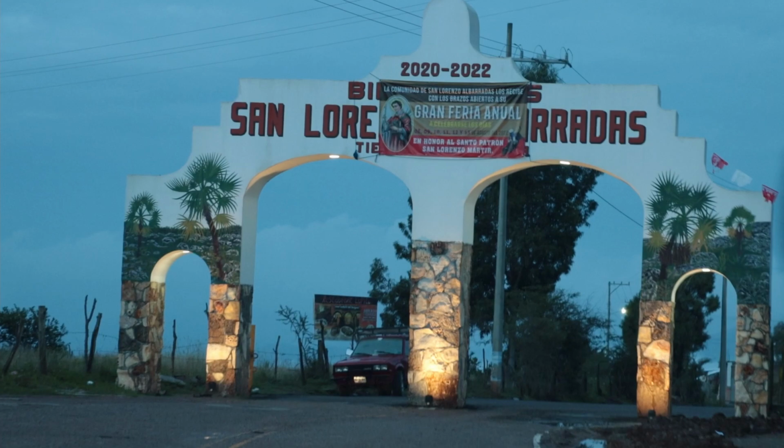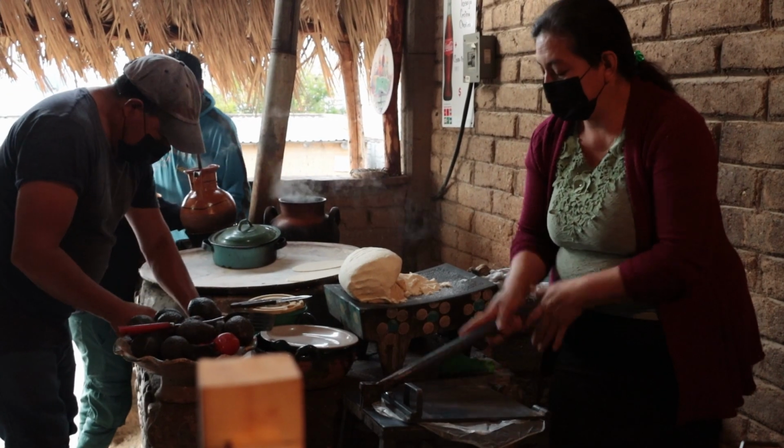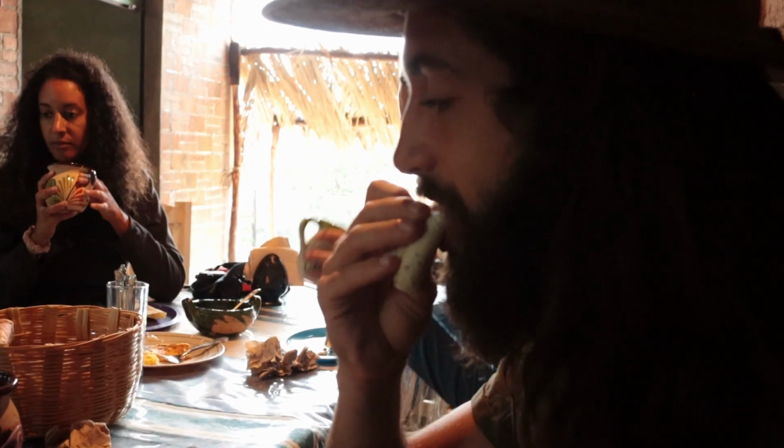Every expedition with Coyote starts with a home-cooked breakfast feast hosted by the locals in the small villages we visit. We're spending the morning having a traditional Mexican breakfast including conchas, memelas, and quesadillas.